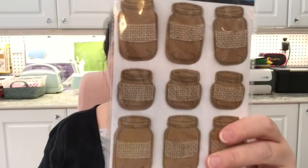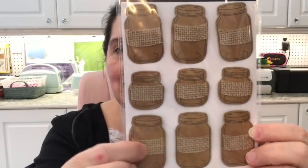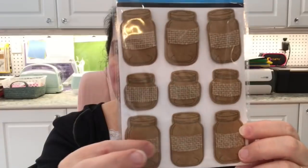And the other one, oh, they had also these mason jars. And these ones are like craft, and they have a little band of burlap here. I thought these were really cute. They also had some other ones, and I didn't buy them all because I didn't need them all. But there's some lovely new stickers out there. There were even some kits with paper flowers. They're beautiful three-dimensional paper flowers. They look really nice. And there's other die-cut flowers in there. But I have so many flowers, so I didn't purchase those.